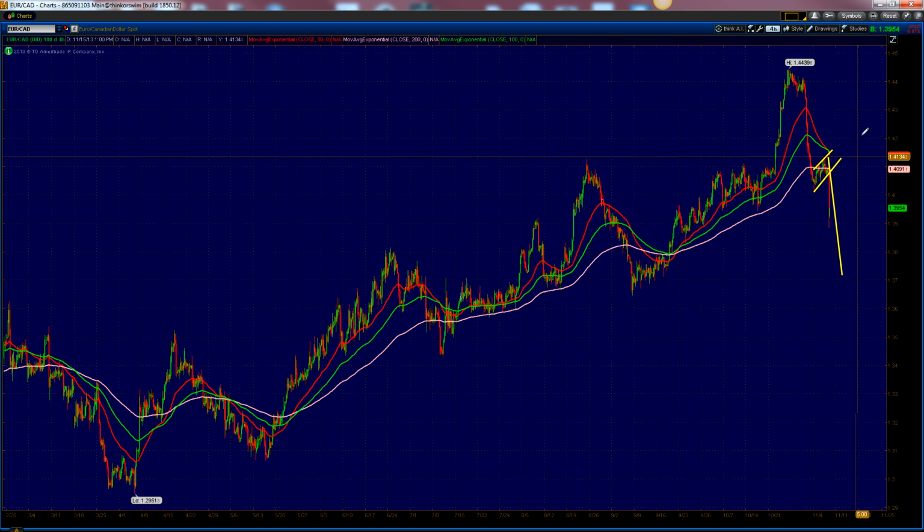So look for it maybe to flag up here again before breaking down further down into that measured move target area. So that's definitely one you want to keep an eye on as well.